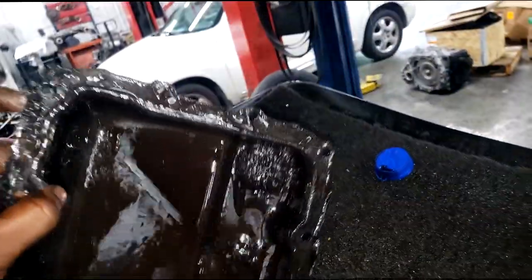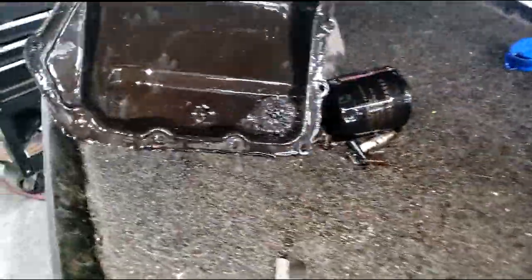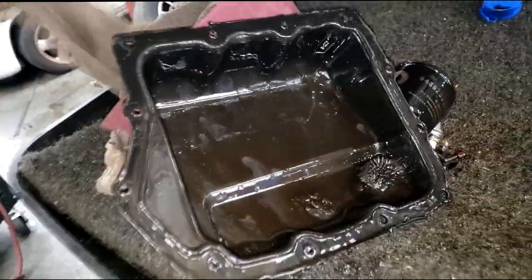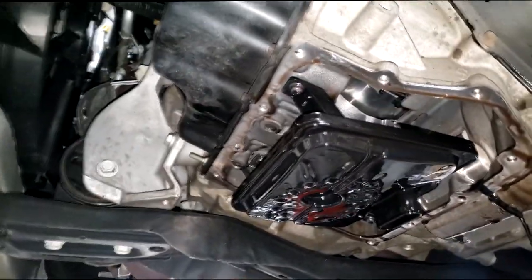Whoa. Alright, hold tight. Yeah, this thing was whining like a big dog. I don't know what came apart in this one. So they won't let us go in them no more, guys. Back in the day, I used to love to see stuff like this. It used to be a challenge and exciting to go in and try to find out what failed and what I need to repair it.